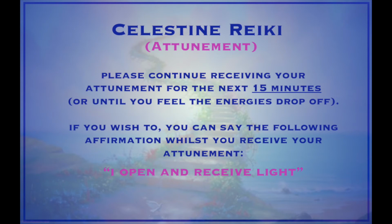You may also wish to repeat the following words silently to yourself as you open up to your attunement. I open and receive light. I open and receive light. I open and receive light.